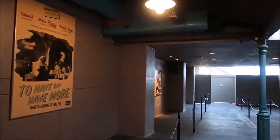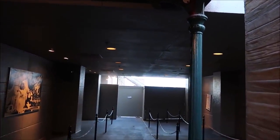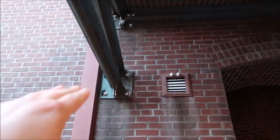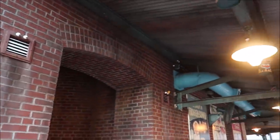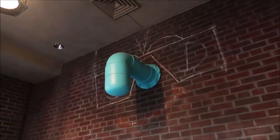Oh, wow. I miss this so much. I used to actually be able to walk straight this way a long time ago. Look at all the eyes on the vents and on the beams. I'm telling you, so smart. How about this 3D Gonzo? That's supposed to be Gonzo's nose. Wow.